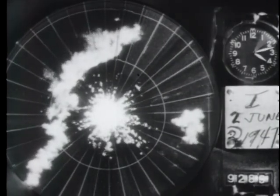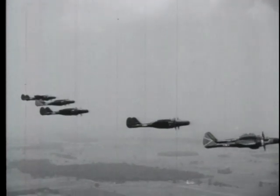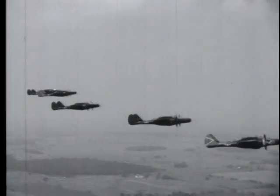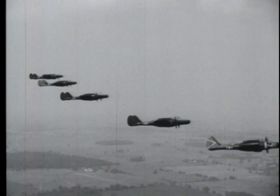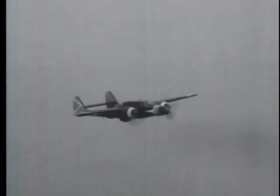This is 356, reading you loud and clear, over. Roger. 356, you're now clear to climb to 25,000 feet on vector 360, over. Roger, this is 356, climbing to 25,000 feet, vector 360, over.